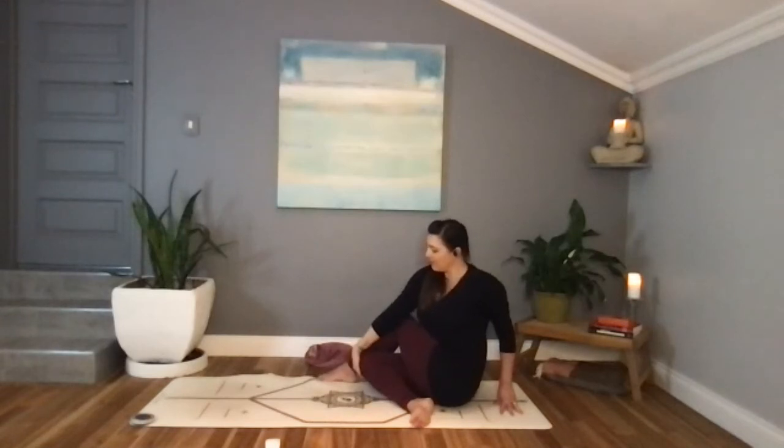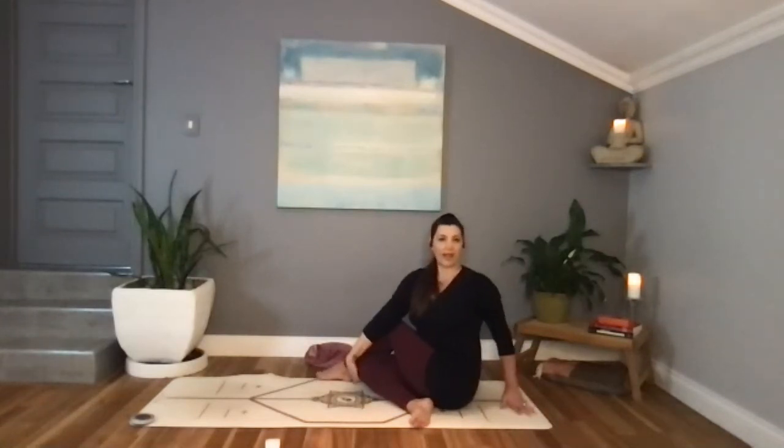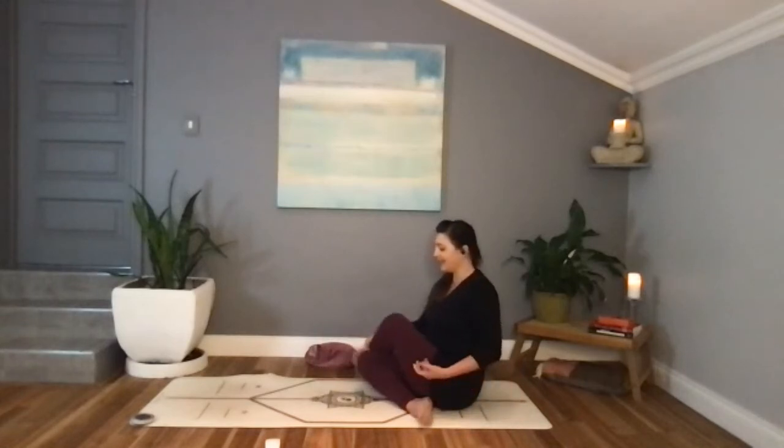Remember, we stay active in the pose. So we inhale, we lift the spine up, and we exhale, twisting more deeply. You may want to grab hold of your right knee with your left hand. Beautiful. And back to center.